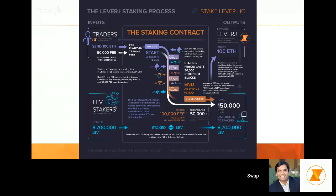So just to give you a visual of where we are on that process, the staking contract we've had built from the start. The only thing that we are putting in place here now to complete it is the platform trading fees. So right now, we had the platform trading and working, but we haven't put in this part where, if you have the FEE token balance in your account on the Plasma chain, then these will be used to pay the ETH equivalent for your trading fees on LEVERJ.